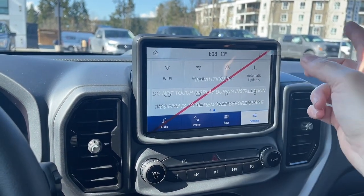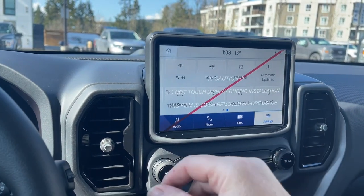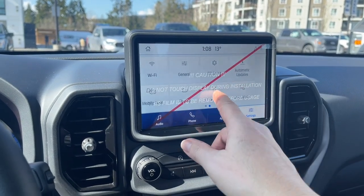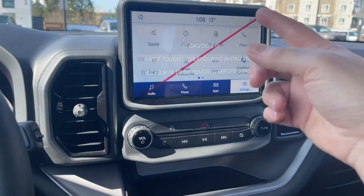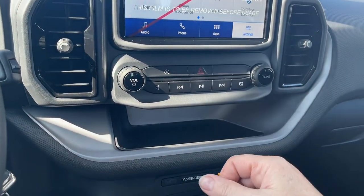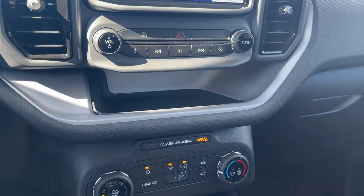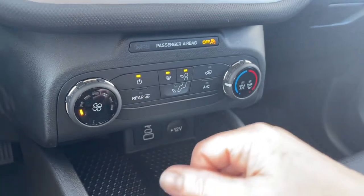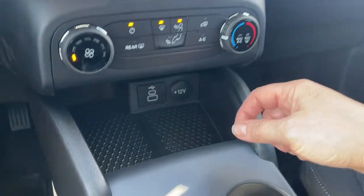And this red line across it, and the caution, this is just a protective cover, so that'll come off when the vehicle's sold. You have your general, your display screen, automatic updates, and you can actually change the look of your display. Your Bluetooth in there, your clock and so forth. Volume and tuner, and you've got your hazard lights, auto stop-start for less idle time, and you also have a little cubby as well, your fan, front defrost as well as rear, AC and max AC.